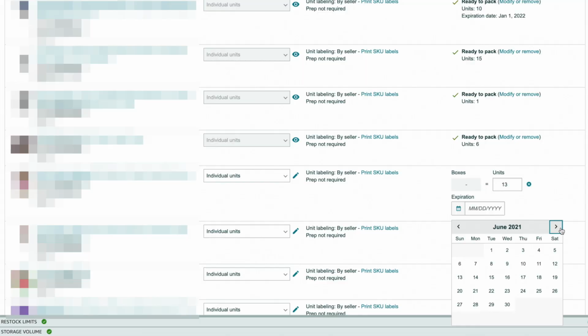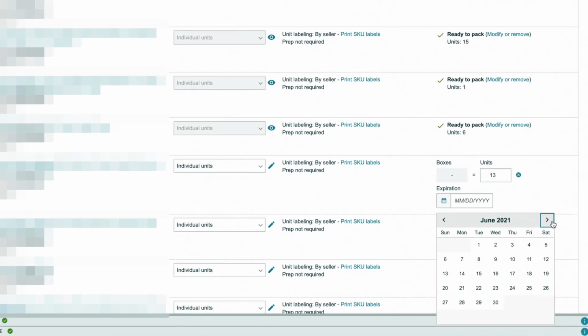Now, if your item has an expiration date, this is the area where we are inputting that into the shipment. So again, this is something where you're only having to do it one time, and not multiple times like you're used to, but there's a lot of confusion about expiration dates. So really quickly, I'm going to go over that.